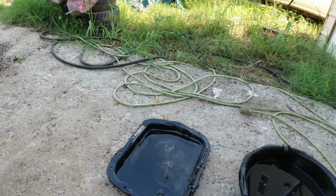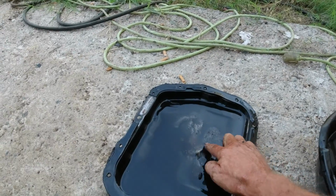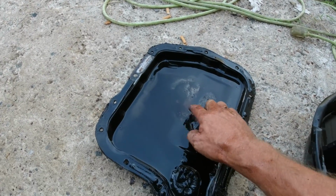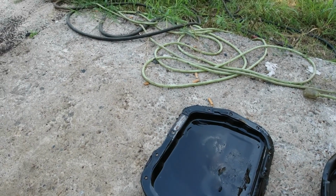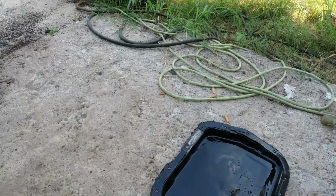Okay, so I just thought I'd show you that. I'm going to clean this out. It's got a few dents in it, and I'll probably bang them out. Clean it all up real good. Put all that back together. Fill it up with fluid.